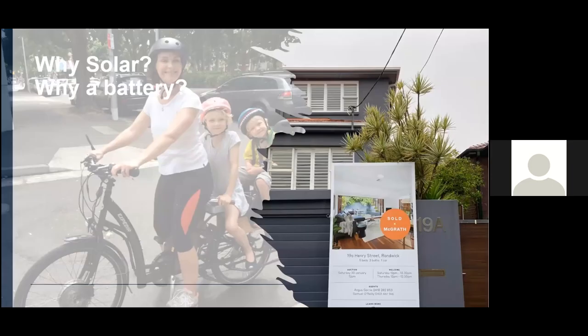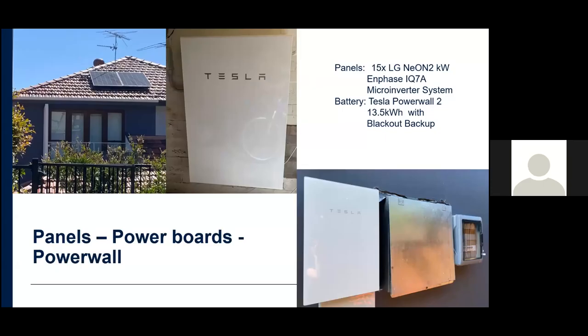So a lot of people are interested in batteries, yeah? So batteries are certainly having a bigger impact. And so we've got a bit of an example here of batteries. Why solar? Why a battery?